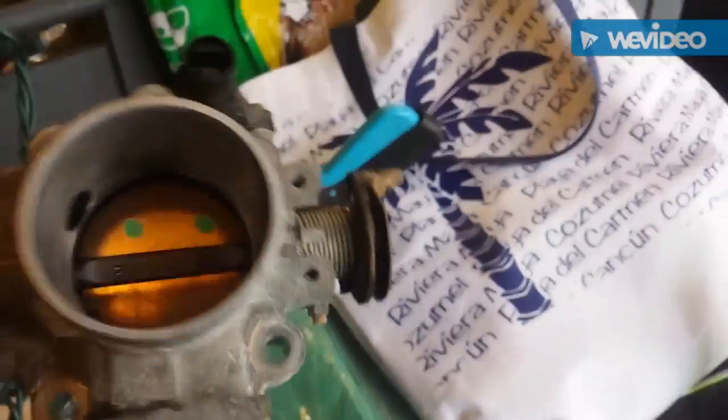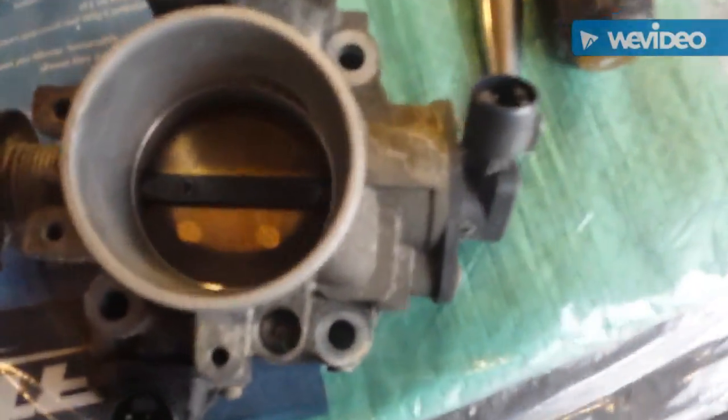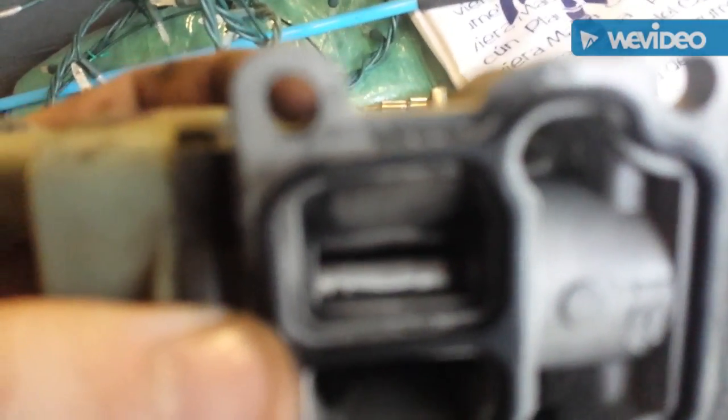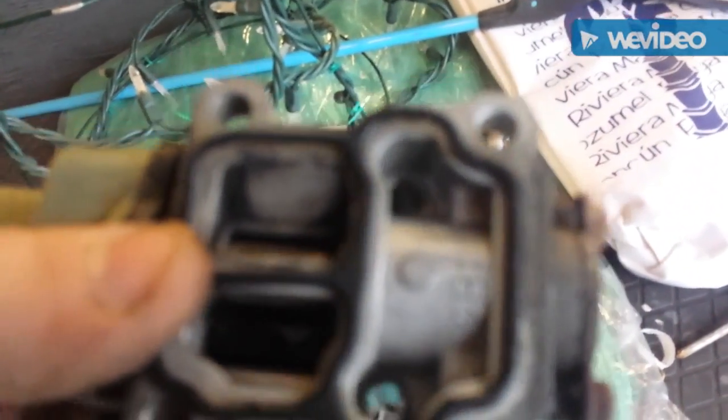As you can see, it's got lots of carbon buildup. Gotta take off the idle air control valve, which is this right here, from the throttle body, but I'm gonna go ahead and spray brake cleaner on everything because I'm here, I might as well. So I've gone ahead with brake cleaner, got the corrosion off. If you look inside, right in there, there's a little slit, and all that carbon buildup was preventing it from moving easily.